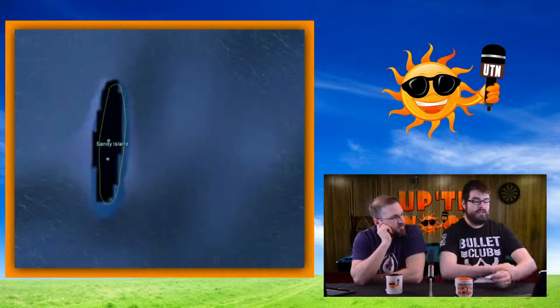Speaking of blacked out areas in Google Maps, this one's a really good one. This one's actually kind of creepy too. This is labeled Sandy Island, and it looks exactly like a ship. A group of Australians researched an undiscovered island the size of Manhattan, so it's huge, south of the Pacific. A mysterious place called Sandy Island had popped up on maps northwest of New Caledonia. It even showed up as a black polygon on Google Earth.